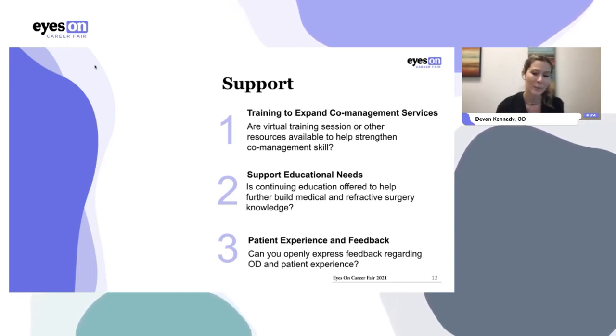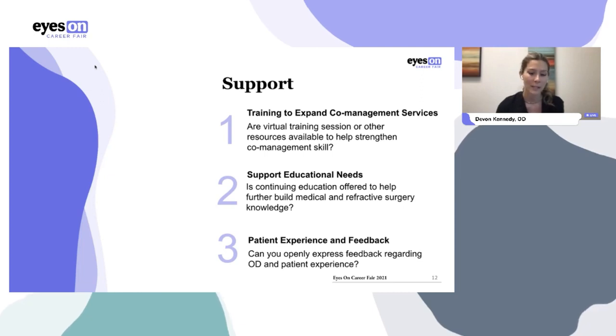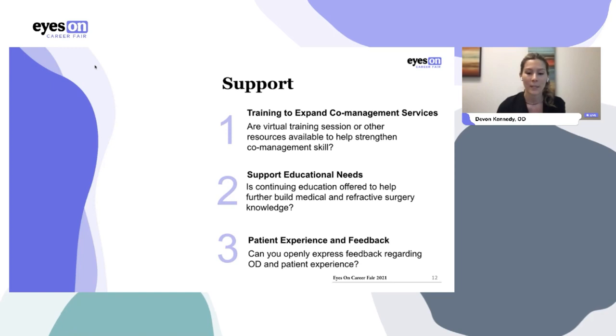Then educational support. A lot of times refractive surgery centers will put on symposiums with free continuing education. That's really to make sure that you build your medical knowledge and feel comfortable with the refractive surgeries that are offered. They could do a CE on the lenses they use and why. So make sure that your educational needs are supported.